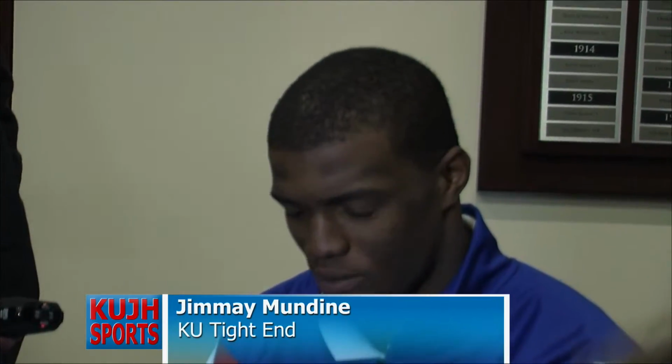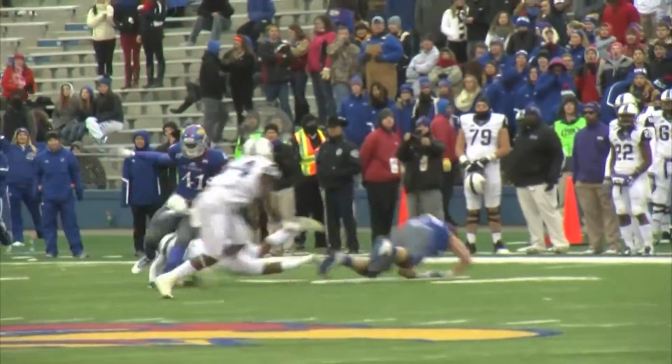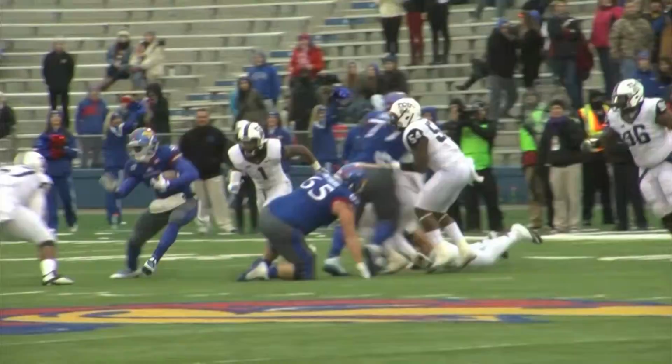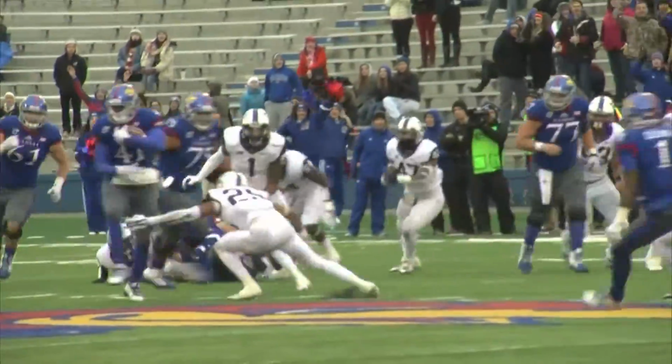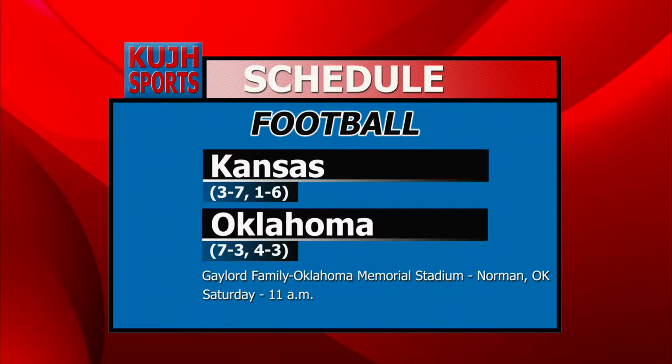I didn't want to get tackled tonight, and I seen a couple times where I felt like the game really slowed down even more for me today. It's been slowed down a lot this season because I've been doing more, but I feel like today it just slowed down a lot. I kind of always pride myself in not letting the first guy tackle me.